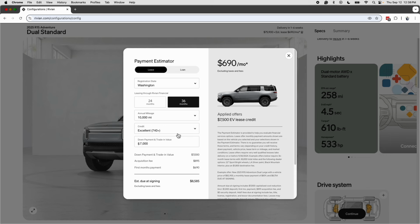And this is based on an excellent credit score, and if your credit score isn't 740 or above, you can click that, and that will adjust the money factor or the interest rate. And it's based on a down payment of $7,000. Now, my recommendation to you is to put the least amount of money down as possible, but we'll just leave this to the default $7,000 for purposes of this video, because I don't want to make it more confusing than leasing already is for many of you.